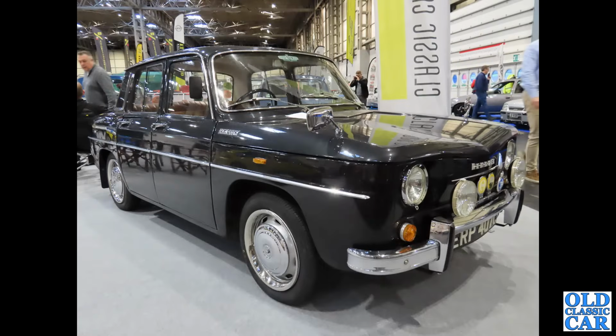So, next up, we have a lovely Renault 8. Now, more often than not, when you see a Renault 8, it's one of the souped up Gordini versions. But this is a regular four door saloon, and it's really nice to see this one on the C registration. So, dates to 1965.